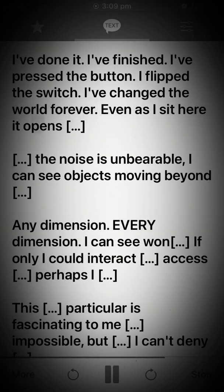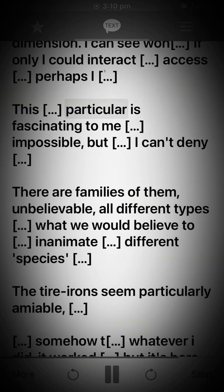Even as I sit here it opens. The noise is unbearable. I can see objects moving beyond any dimension. Every dimension. I can see one. If only I could interact. Access. Perhaps. This particular one is fascinating to me. Impossible. But I can't deny.